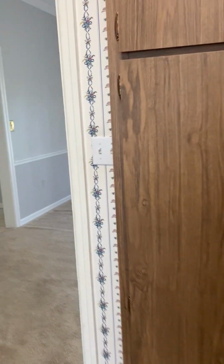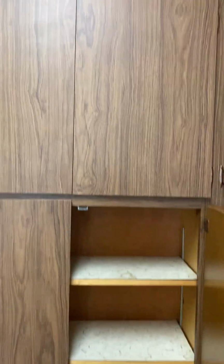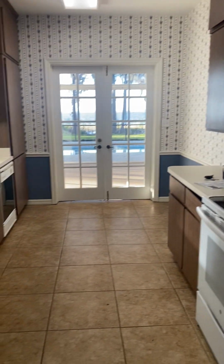Let's just see what's going on. Here you go. Not very deep, but shelving. So lots of storage space in here. And that's the kitchen, definitely not eat-in.